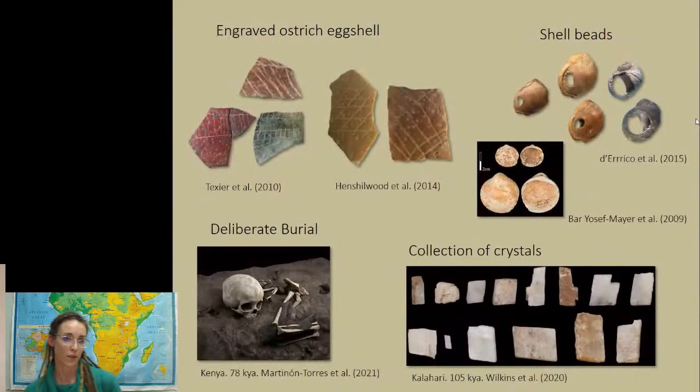Then you also have engraved ostrich eggshells from Klipdrift, and this one's Klipdrift, and this is from Diepkloof on the Western Cape Coast, and shell beads, so perforated shells, different types of shells that have been strung in different ways and actually used as ornaments.